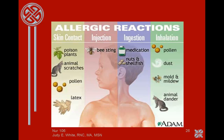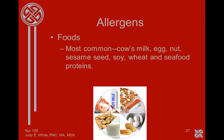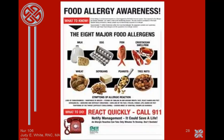Typical allergens. Common foods: cow's milk, egg, nuts, sesame seed. Allergens can be found in the breast milk. If the mother ingests the food that the child is allergic to, then the child can have a response to it.